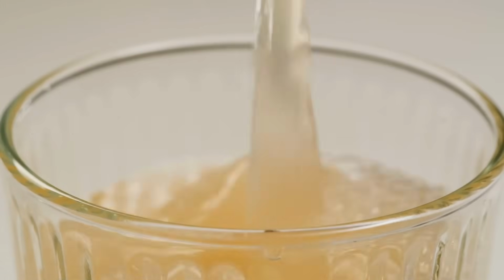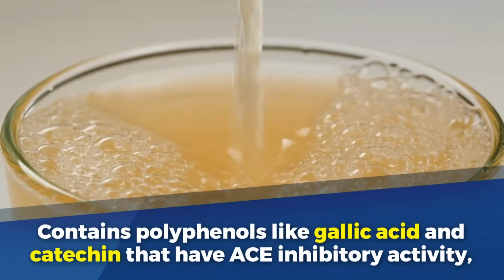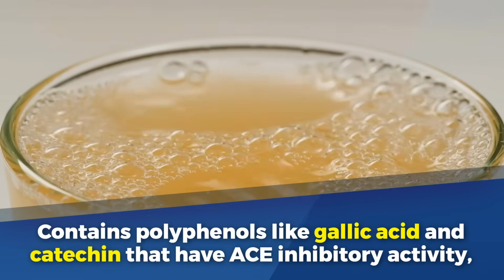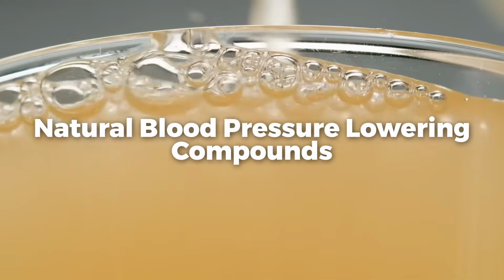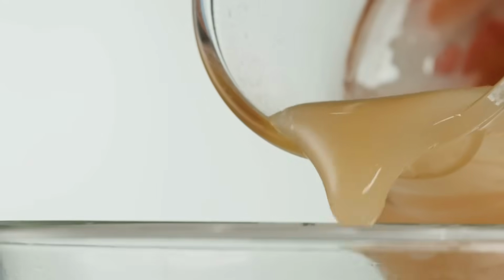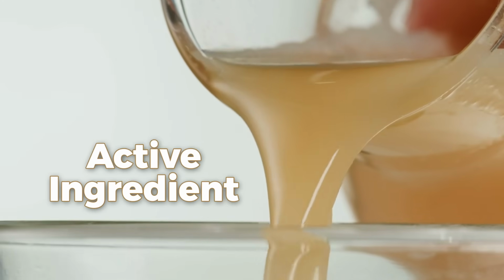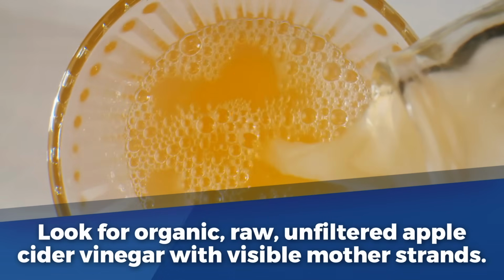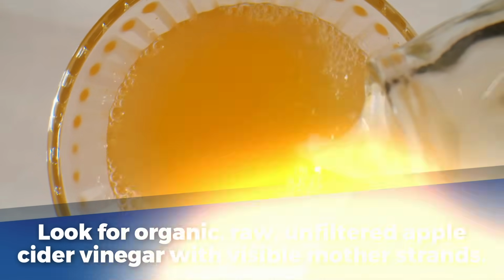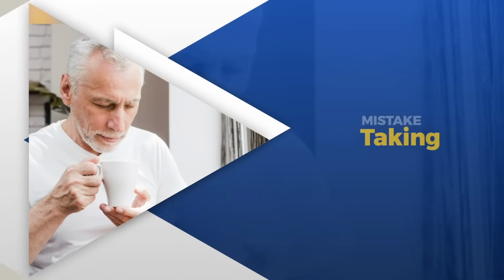The raw, unfiltered version with the mother also contains polyphenols like gallic acid and catechin that have ACE inhibitory activity, basically natural blood pressure lowering compounds. The cloudy sediment you see isn't contamination, it's the active ingredient. Look for organic, raw, unfiltered apple cider vinegar with visible mother strands. Have you been avoiding the cloudy ACV because it looked less appealing? Wait until you see mistake number 2.